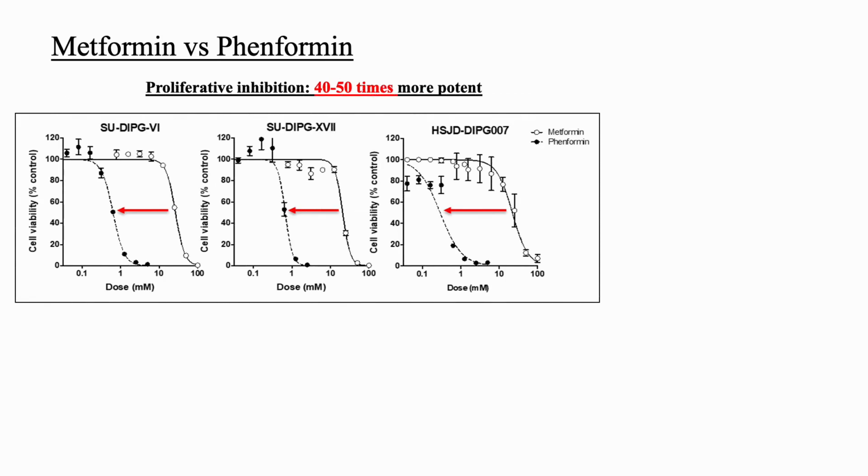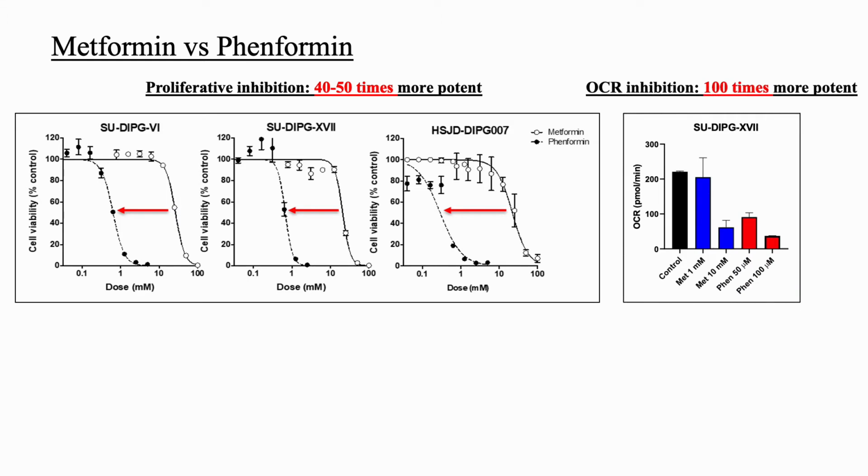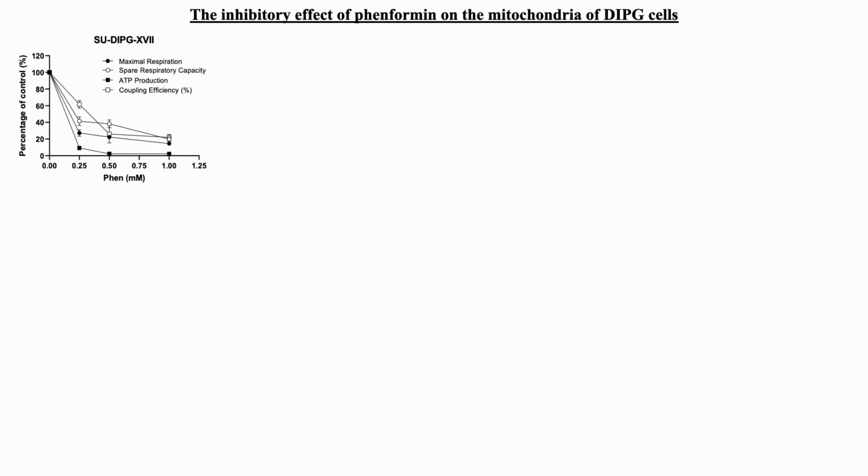When measuring cell proliferation, phenformin is 40 to 50 times more potent than metformin to inhibit DMG proliferation. To inhibit oxygen consumption rate, phenformin is 100 times stronger than metformin. We further look at phenformin's activity on other mitochondrial functions, including maximal respiration, spare respiratory capacity, coupling efficiency, and ATP production. All these were reduced by phenformin.